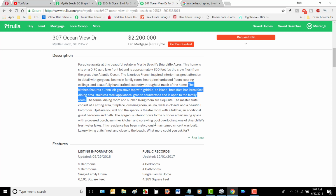Upstairs, you will find the spacious theater room with a full bar, an additional guest bedroom and bath. The gorgeous interior flows to the outdoor entertaining space with a covered porch, summer kitchen, and sprawling pool overlooking one of Briarcliff's freshwater lakes. This residence has been meticulously maintained since it was built. Luxury living at its finest and close to the beach. What more could you ask for?